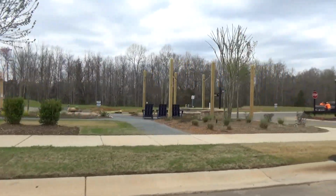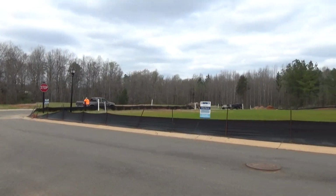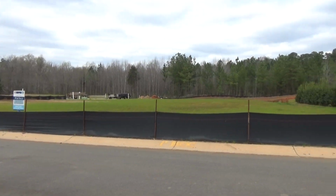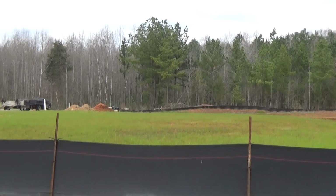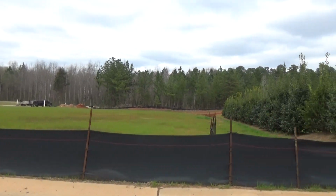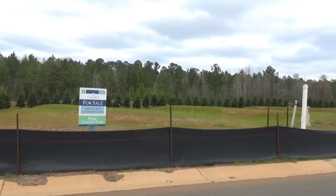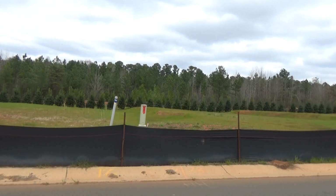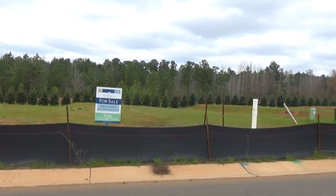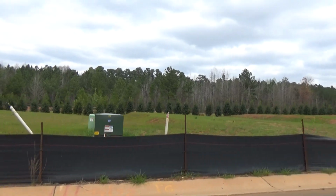This is gorgeous, guys. Fort Mill, as you know, is well known for their schools. And look how deep that lot is. That just seems unusually deep to me. That's nice. And they are also featuring some of their great new ranch plans. And the reason I say that is we're coming up on one now that is kind of like the consummate luxury ranch. And I'm just going to stop and talk to you about that one here in just a second.